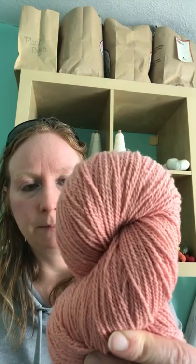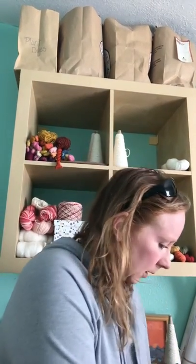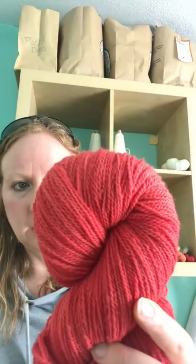I have two bases. I have my 100% Rambouillet, which is fingering weight. That's peppermint pink. And then I also have it dyed up on a worsted weight, 85% Rambouillet, 15% alpaca. And that's also the peppermint pink. I have the fingering weight in poinsettia and also in the worsted weight.